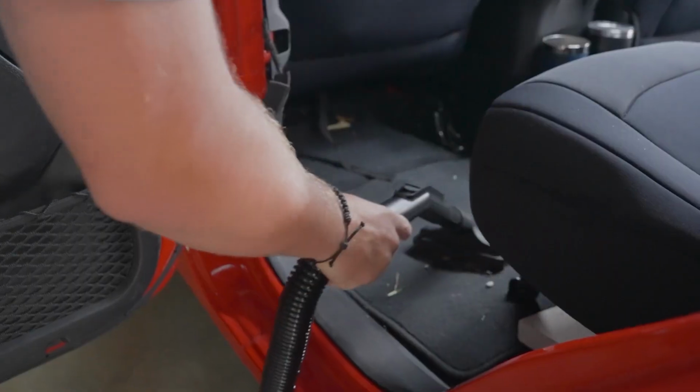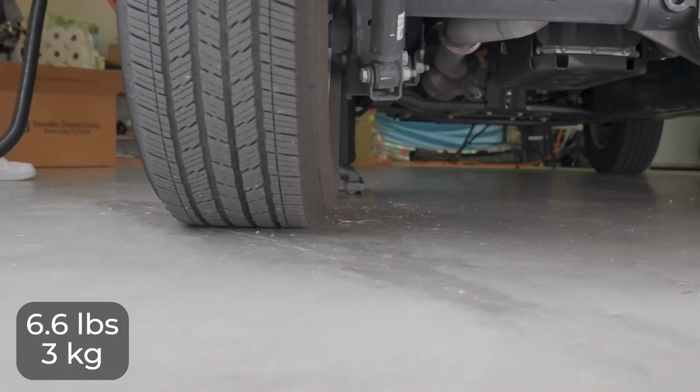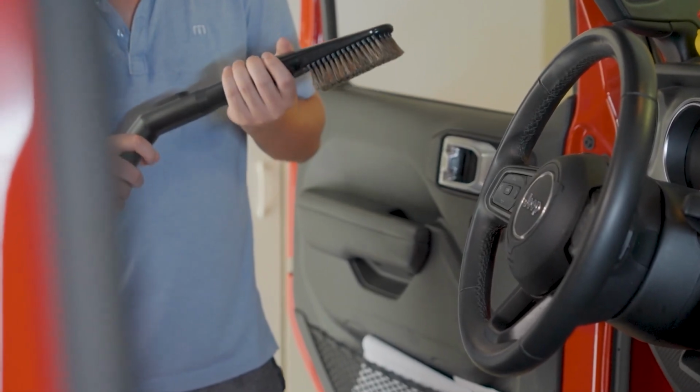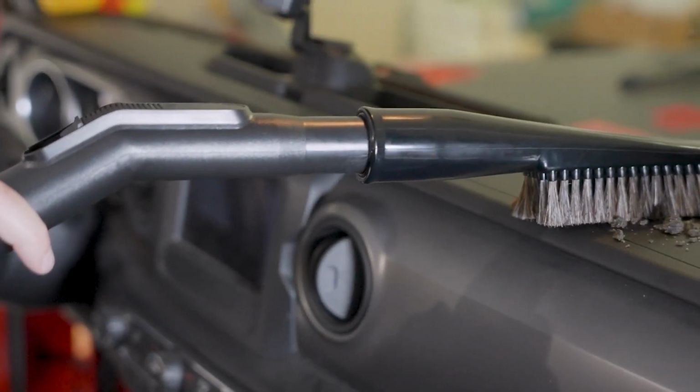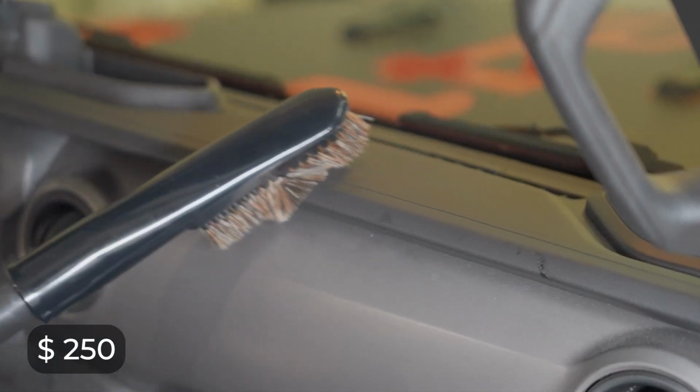The vacuum bag is able to hold 6.6 pounds or 3 kilograms of dirt before it needs to be cleaned out, and it comes with various attachments and even a brush for cleaning your car's interior. For a price of $250, this garage vac is certainly a no-brainer.